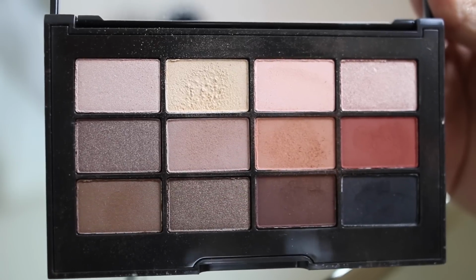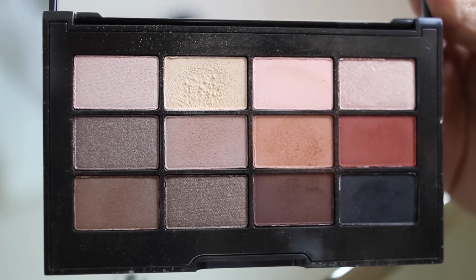Okay, for eyes, I want to keep it pretty simple. I've been testing out this new Jouer palette. It's the Essential Matte and Shimmer. It's really pretty. It's kind of just like all neutral colors. I really like it because you can get kind of every look. It's great for travel. So I am going to use that today.